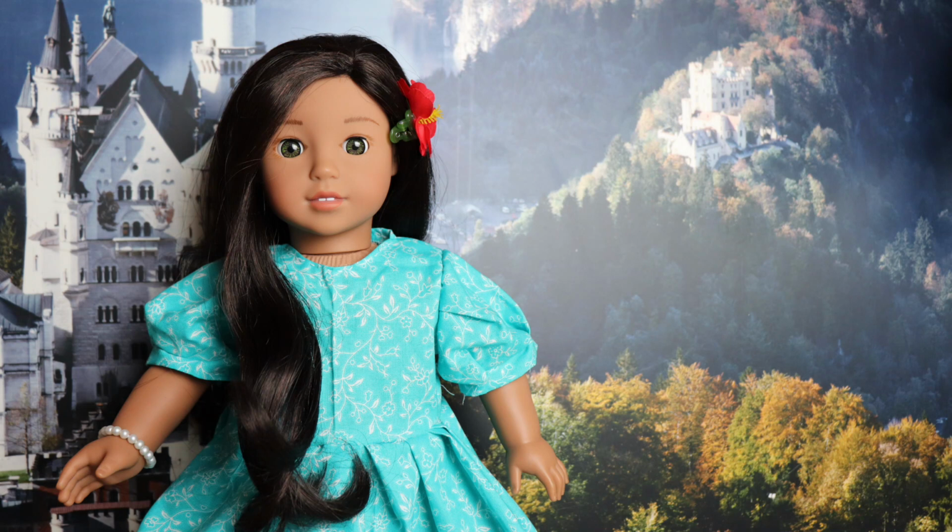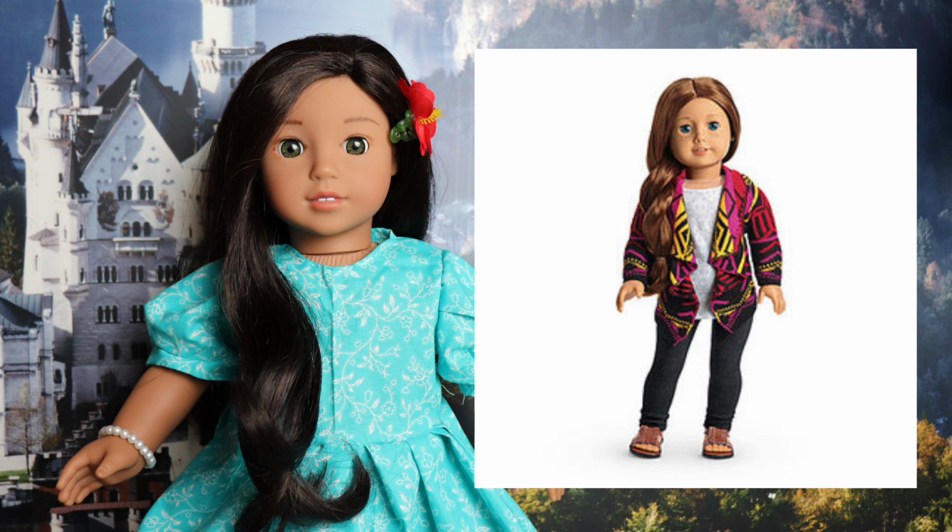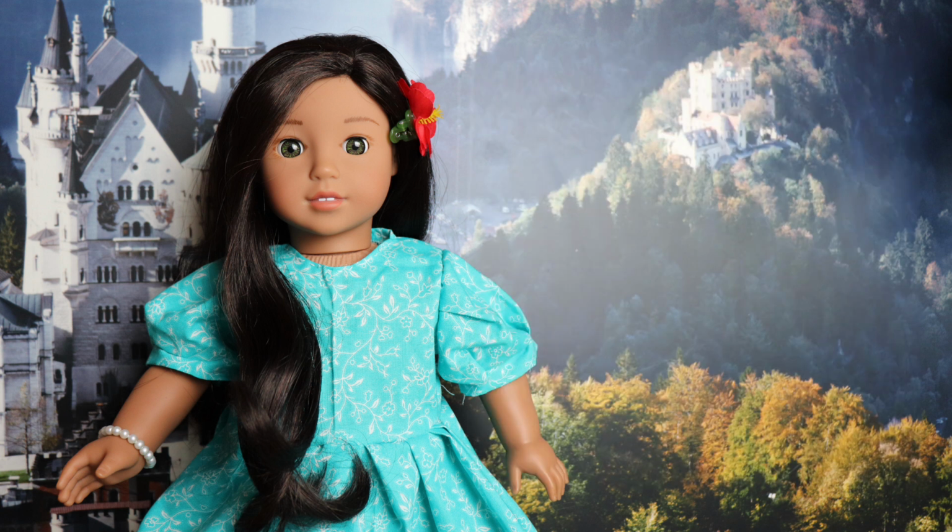Oh, Sage has one of my favorite outfits ever. I think it's called Sage's sweater outfit. I use it all the time. I'm getting a lot of use out of it. Very beautiful doll. Another doll that I think is absolutely gorgeous, like Leah.